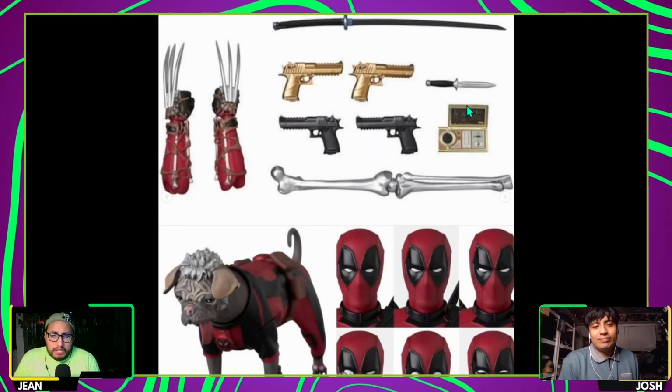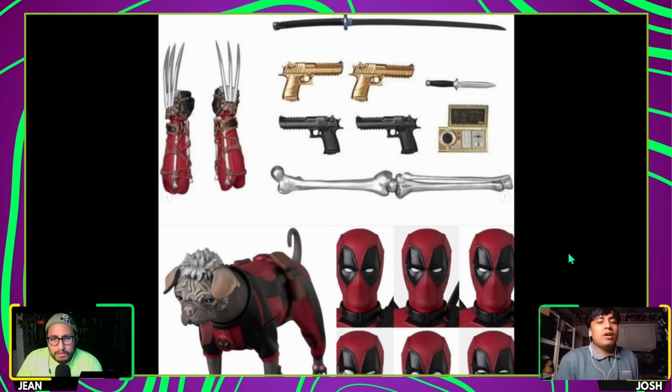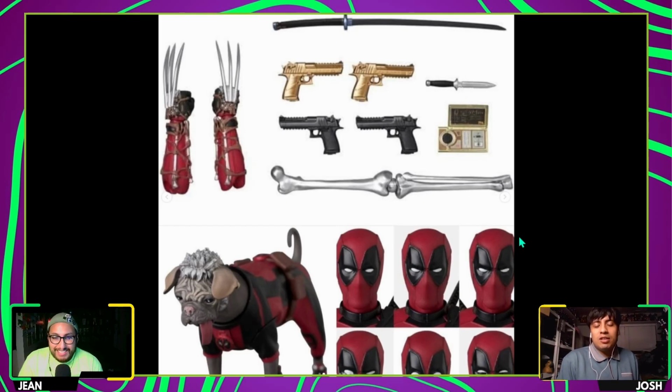But there's all the accessories you get. I love the little TVA console thing. That's a fun accessory because it can go with your Loki figures. No, that is way cool. It is cool to see accessories we've never seen from any company, like the adamantium bones and adamantium claws. That's cool to see.